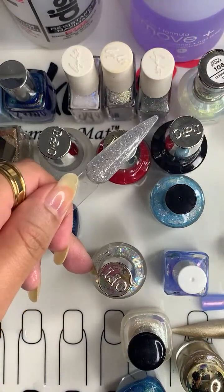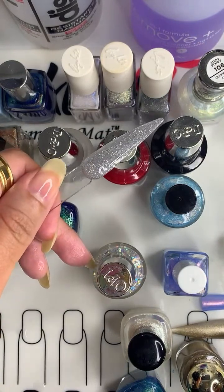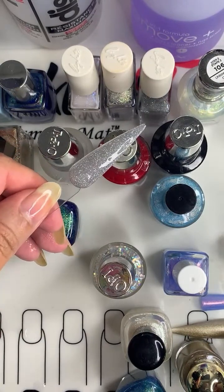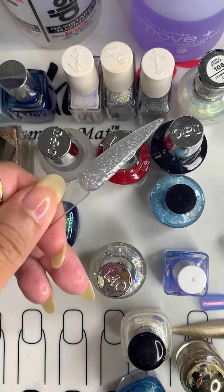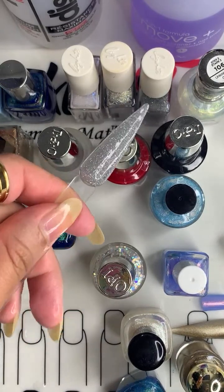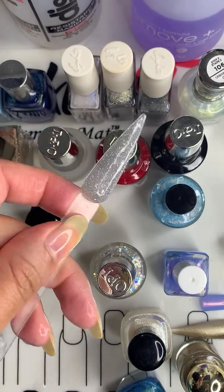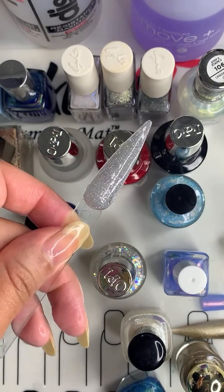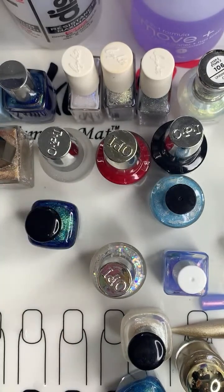Oh gosh. That okay. Forgive my swatching here. It's not the best. I promise I could do better. But for the sake of a quick look to show you, I think this is so pretty. You really get a good shimmer. I feel like it's not grasping that well on the camera, but it's really, really pretty, really shimmery.